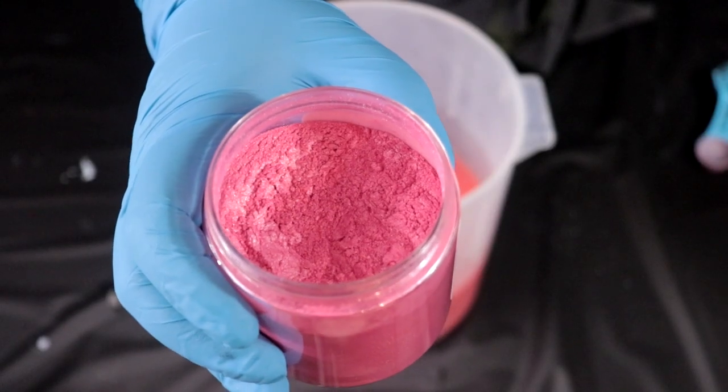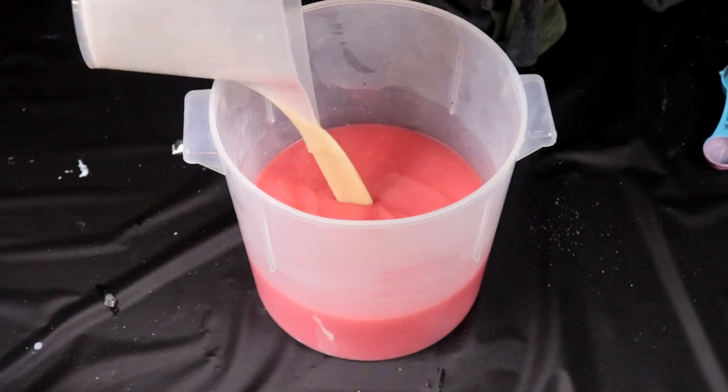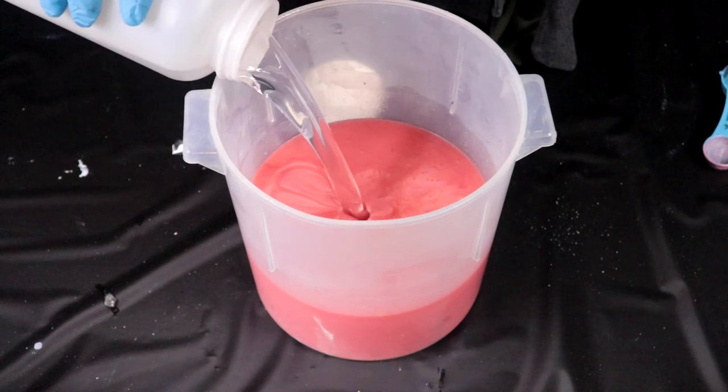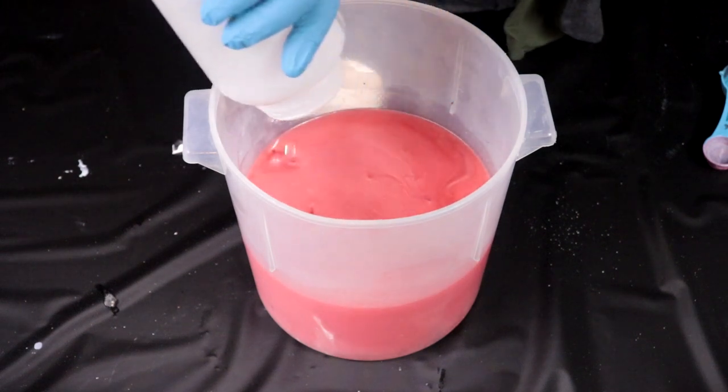Anyways. The color I'm going to be using is ballet slippers from Mad Micah's, mixed with some titanium dioxide. It's in the big bucket behind me. I'm not grabbing it for you. Because my planned design is so simple, I'm just going to go for it with everything. Ballsy. I mean, it's only one color. That's true. In goes the lye water.